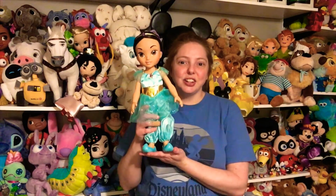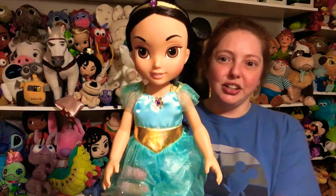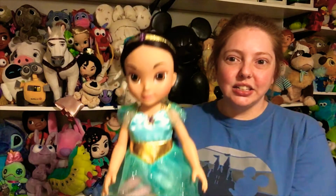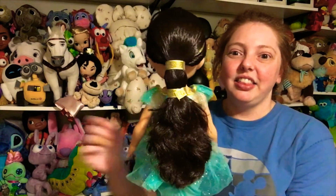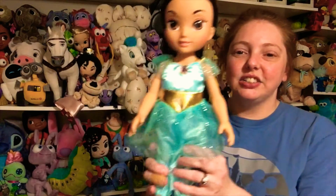The next one from Aladdin that I have is this toddler doll of Princess Jasmine. And I love this version of her. She's absolutely gorgeous. And she is a Disney Store outlet exclusive, and she's got a beautiful purple jewel right there on her headband, and I love her hair. It's so pretty. Her outfit is great too.